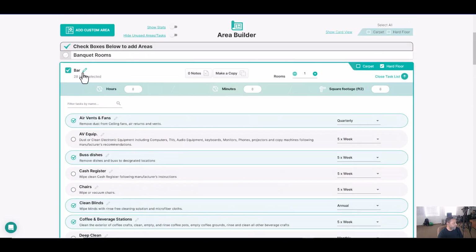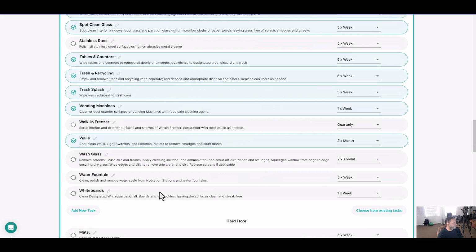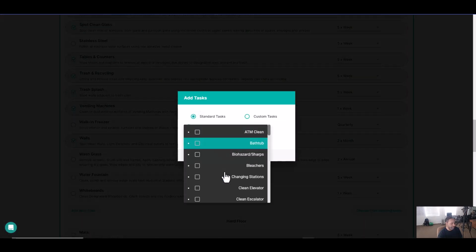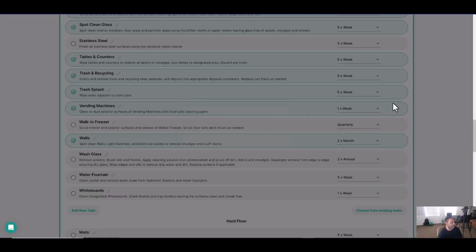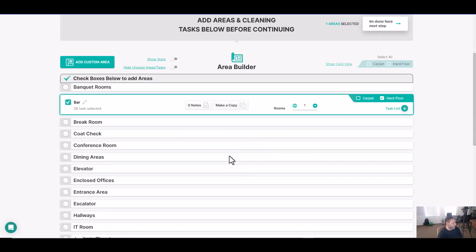And anywhere you see an edit pencil, you can customize it and make it your own. And then if we forgot something, you can always add your own cleaning tasks down here or choose from a list of our standard cleaning tasks and then just add whatever you need. Okay, so I'm just gonna build out really quick here so you can see that, and then we'll go to the calculator here in a moment.